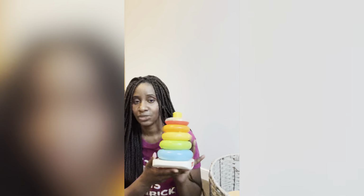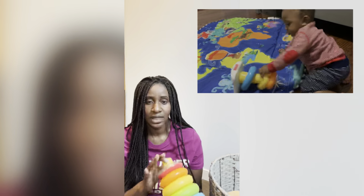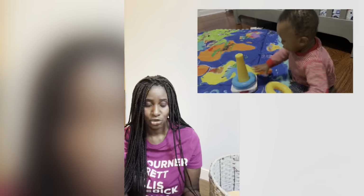Then the next one was this ring sorter, also by Fisher-Price. Same thing, he basically liked to hold this. It has a little rattle sound, with little balls in it, and he would just bang these. This is something I'll say about the first two puzzles he had: he did not accomplish sorting with them. Now he knows how to do these, but at the time when I first introduced them, he didn't accomplish the task of actually sorting these.